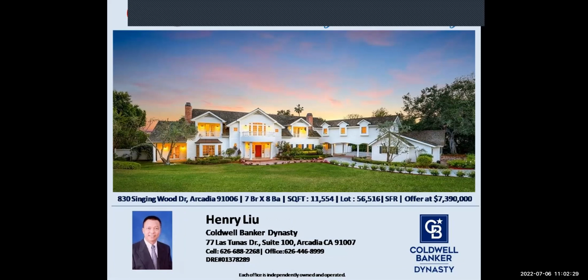Only 7.39 million for an 11,000-plus square foot home. It was a wonderful event, Henry. We had probably over 200 people there. There was no parking on the entire 2-block street, and a lot of great content.